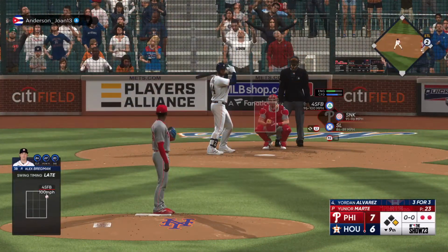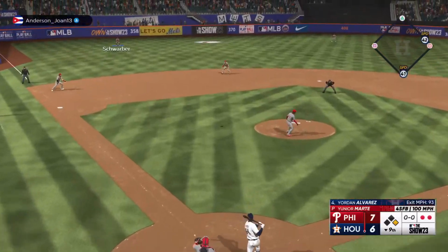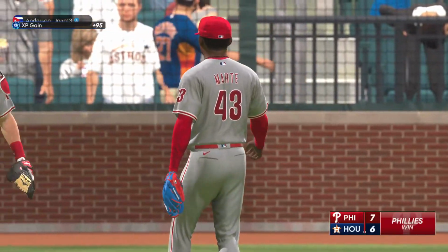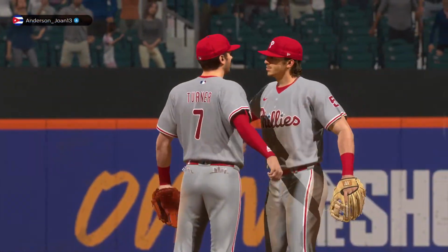So here's the Astros cleanup hitter, Yordan Alvarez. That one lifted to left. And he's got it. Ball game. And the Phillies hold on to win a tight one as this one ends as a 1-run ball game.